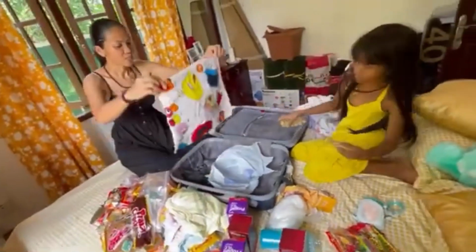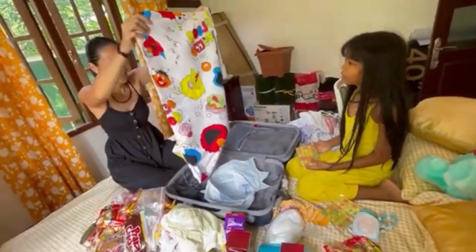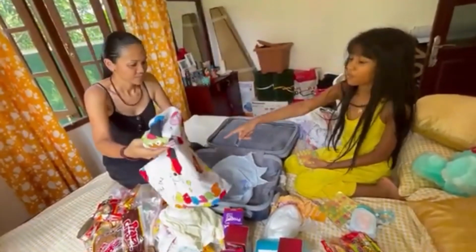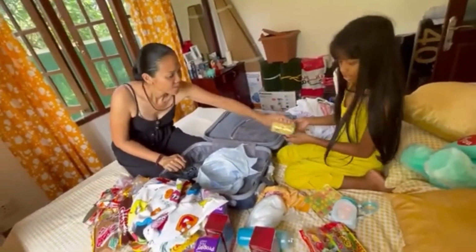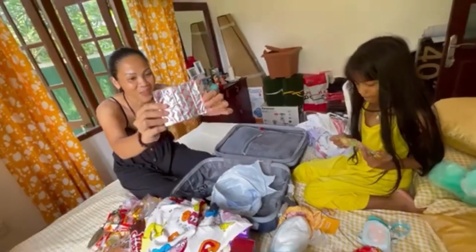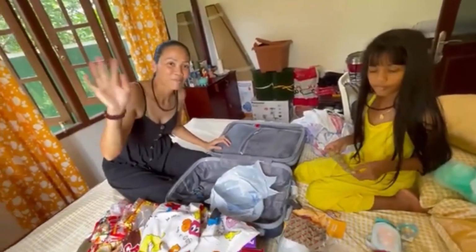Also, you have bed sheet. Oh, sesame. Sesame? This is so cute, Diana. No, that's Philippine. Uh-huh. And that one? Wow, this is over pasalubong. Thank you so much. Really appreciate it.